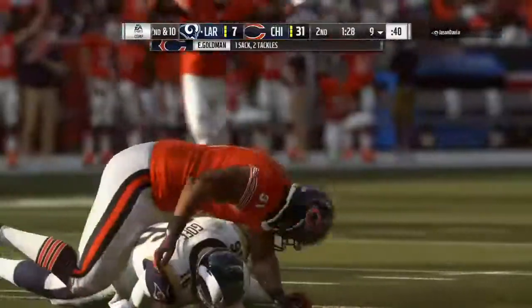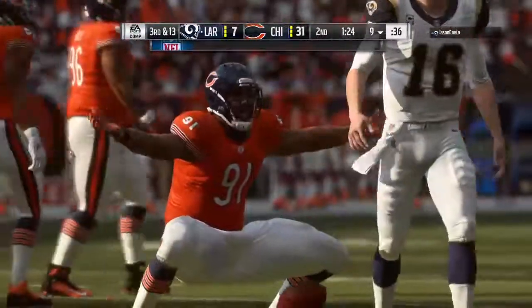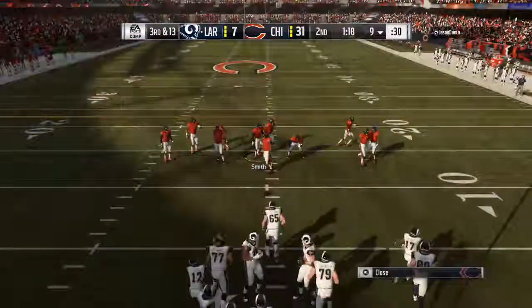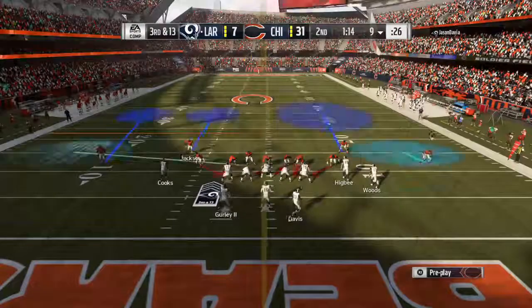Now the pressure comes and he goes down. Just inside the 10, back at the 9. Eddie Goldman able to get in there and take him down for a loss of 3. After the sack, they'll come up now 3rd and long. Yeah, I wouldn't be surprised to see them run the ball here just to try and get some space.